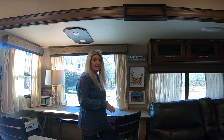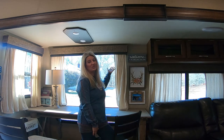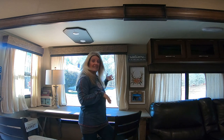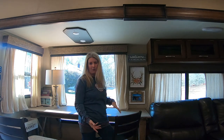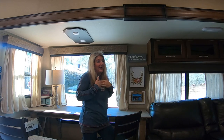What I love about this is before, when I was sitting at the table, I would be facing in. But now I can look out and see, because when we were in Destin, the dolphins were outside the camper, and I could see them. I mean, if I had been sitting at my other desk, I probably wouldn't have looked and seen them. So this desk is definitely a decor item that I've enjoyed.